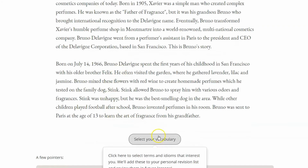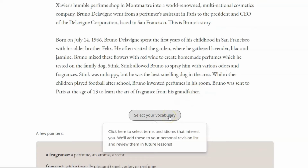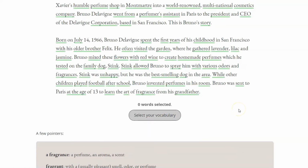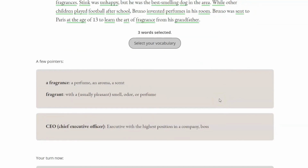So here's that select vocabulary button. And what it does is if there are words here that you're not sure about, you want more practice with. So let's say we select stink if you're not entirely sure about that, or we have well-renowned here if something is based in, and see how it says 3 words selected. So that's kind of nice. So you can get some extra practice along the way with those words.